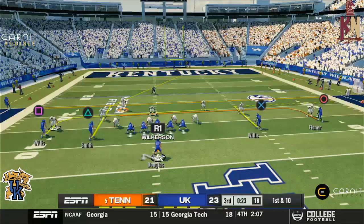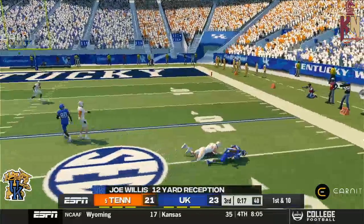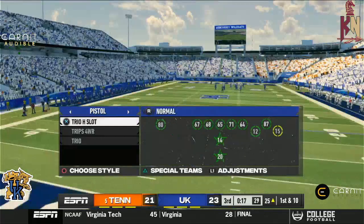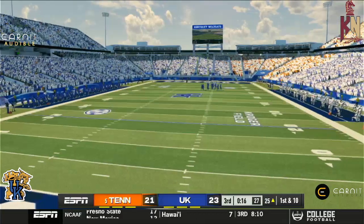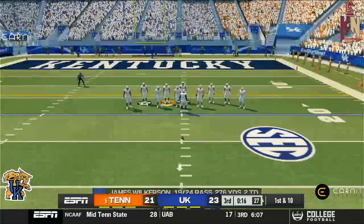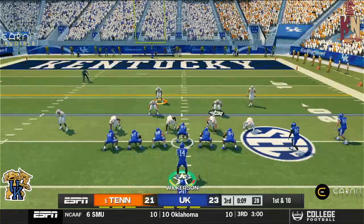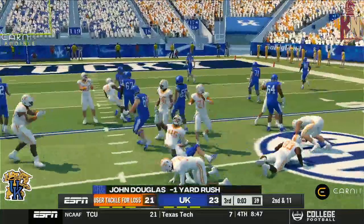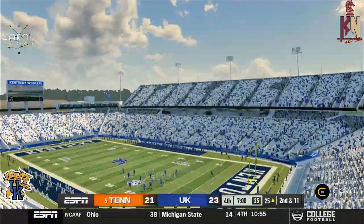56, Mike, 56. From the 25-yard line, first down. Straight ahead on the give, and there's nowhere to run. No gain. That'll bring up third down and one to go. Kentucky's leading by two.